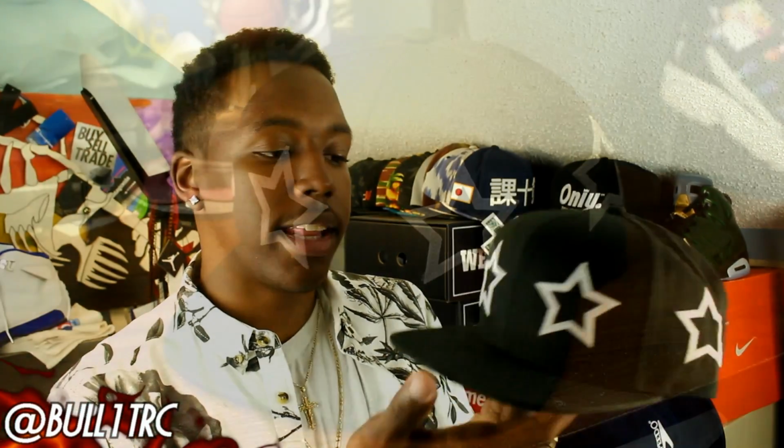So right here, as I was saying, this is the Playcloths snapback, basically an all black with white embroidered stars. There is Playcloths embroidered down here on the side of the hat as well.